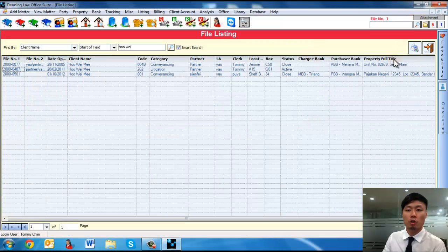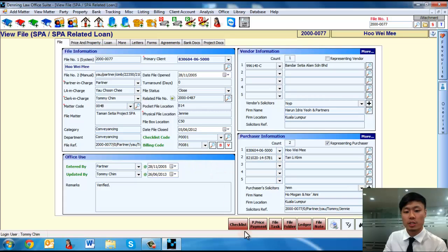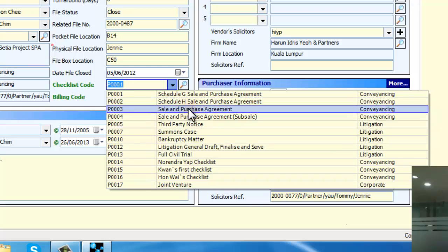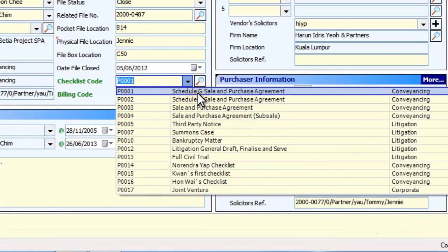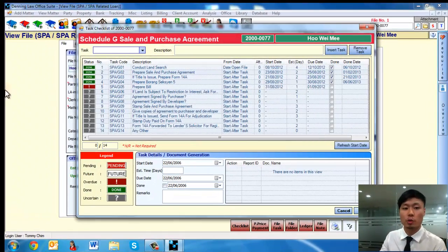Okay. Now going back to the file, the last KIV feature you need to look at is the checklist feature. Now the checklist feature was designed more for non-standard matters, for example, litigation, trademark and registration, corporate matters, where you have to design a customized workflow. So all your customized workflows will go under the checklist code menu. You can select the particular workflow to apply to the file. And when the clerk clicks checklist, the workflow will pop up, showing them step 1, conduct land search, step 2, prepare SPA, step 3, prepare Form 14A, so on and so forth.